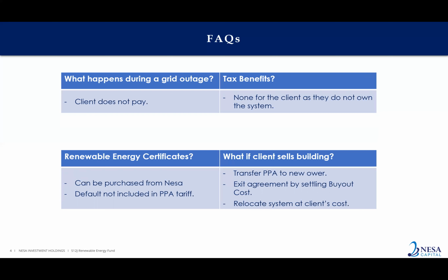If it's an issue on the client side, and it's their grid, their infrastructure that's causing a problem, then there would be a deemed amount that we would start billing in terms of power that could not be delivered to them, but should have been delivered. And that is covered in the PPA.